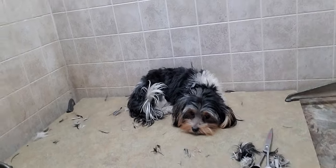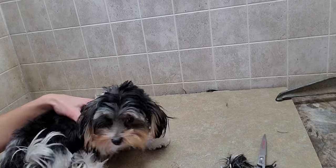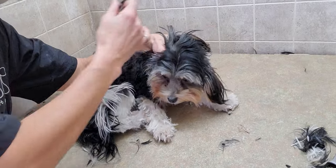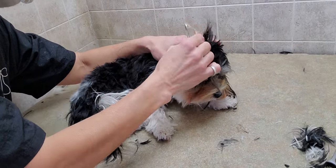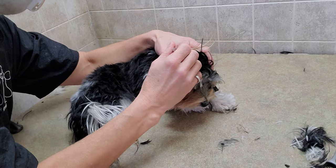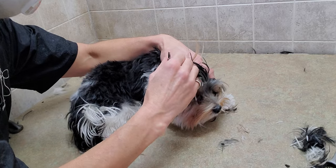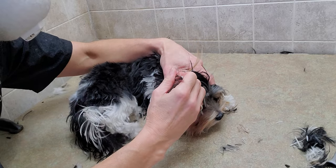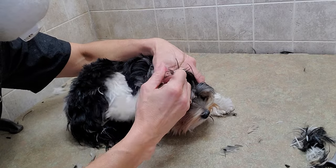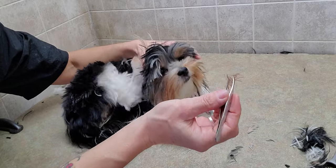Alright, so I'm going to try to do the other ear right now. Let's see if I can first do it without me having to hold her too much. But it does have about the same amount of hair in there. But usually when I do the first one, then they know what's going on, and it does feel better when I'm done. I know. Itchy, itchy, itchy. And there's the first little clump.